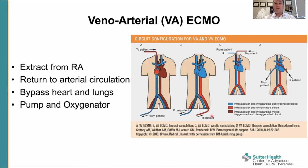You have femoral venous and femoral arterial access. Much like this picture, our center does the venous and the arterial on separate sides. Basically, blood is drawn out through this femoral venous cannula to the pump oxygenator and then back via retrograde flow up the descending aorta towards the heart. There's also jugular and carotid cannulation, which I have not personally seen. And then there's also central cannulation, which is direct cannulation of the atria and the ascending aorta for flow.